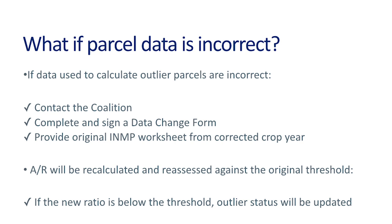So that data change form will give you the ability to write down what it was that was odd. And then what we'll do is recalculate that information based on that and reevaluate whether that parcel still needs to be an outlier. Some may and some may not, but it's going to be a case-by-case basis with each parcel.